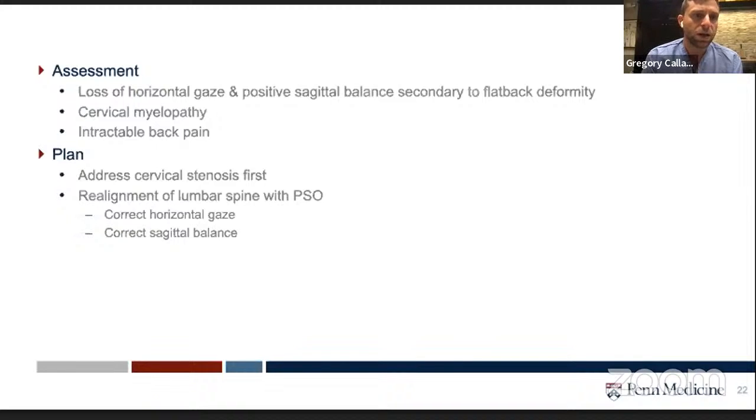So the plan was to address the cervical stenosis first, and then perform in a staged fashion the realignment of the lumbar spine with the PSO. The goal of realignment of the lumbar spine via PSO was to correct the horizontal gaze as well as correct sagittal balance.